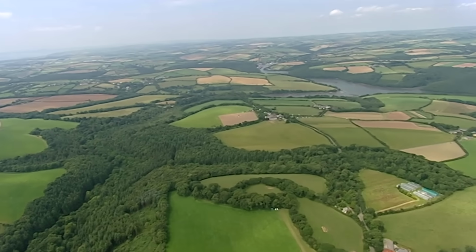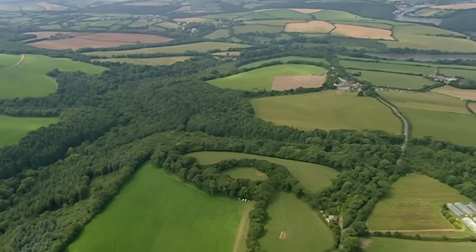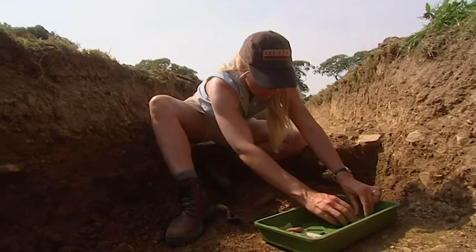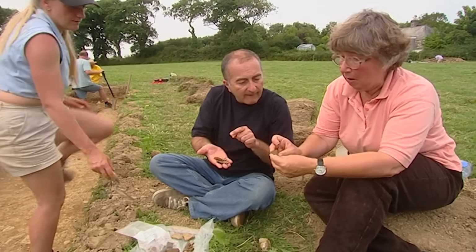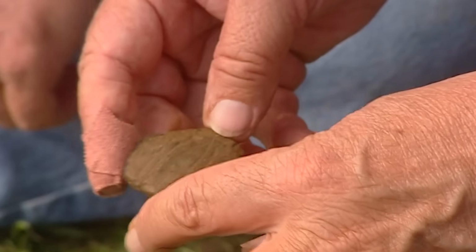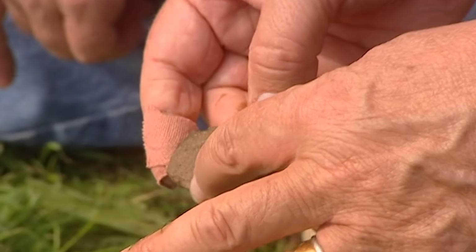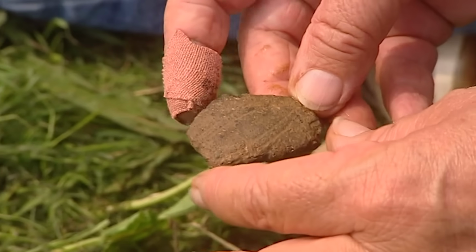There's so much happening at Gear that it's easy to forget we're actually investigating two sites. At Caervallic, Carenza's found more pottery in the outer enclosure and wants to know if it's 4,000 years old and goes with the fragment of Neolithic axe she found yesterday. Well, I certainly think it's very nice. It's got a superb decoration of curved incised lines. I don't know if you can see it in this light, but you've got a double line there and a double line there, outlining a kind of leaf shape, a kind of curvilinear pattern.